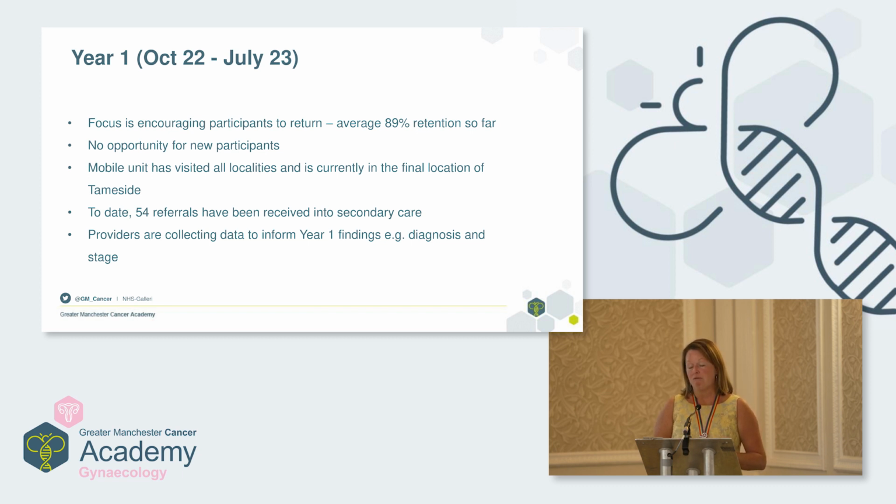The average retention rate, the aim of NHS Galleri was to have 92% or more patients retained. We're not far away from that, and this is the experience from other 7 cancer alliances as well that were involved. Very top of the tree with 93% participation, not that it's competition. And to date, just to give you a flavour, we've had 54 referrals in, so just slightly more than half of what we had last year. We would hope that they're the patients that have developed a cancer in the last 12 months, and for that reason that we're catching them at an earlier stage.